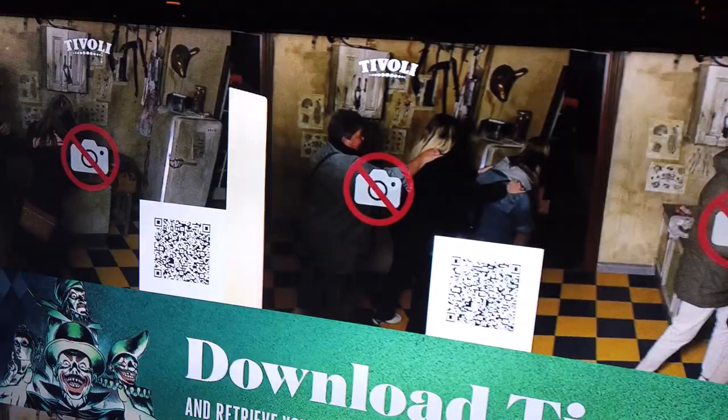Looks like you go through in a chain. Oh, I'm not ready for this. That was actually really good. It wasn't really a scare maze, it was more of a walk-through scare attraction. There were a few actors in there, but not many. Probably two or three actors. And all but one you could see come in, so it wasn't massive jump scares, but the sets in there were incredible.